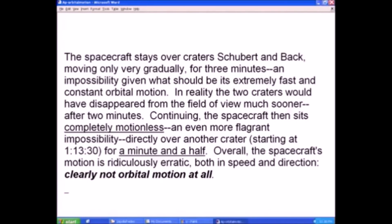Continuing, the spacecraft then sits completely motionless, an even more flagrant impossibility, directly over another crater, starting at this time here, 1 hour, 13 minutes, 30 seconds, for 1.5 minutes. Overall, the spacecraft's motion is ridiculously erratic, both in speed and direction. Clearly not orbital motion at all.